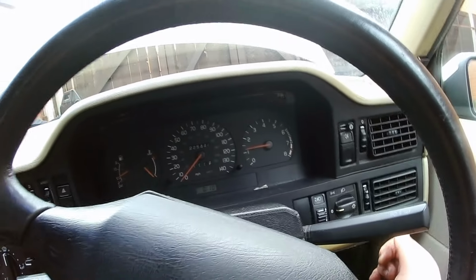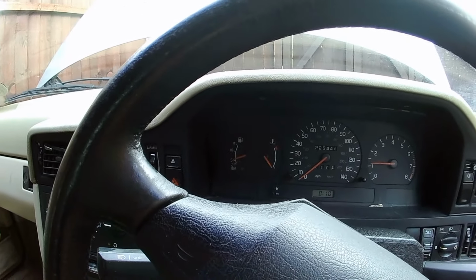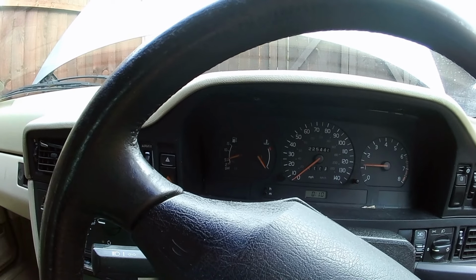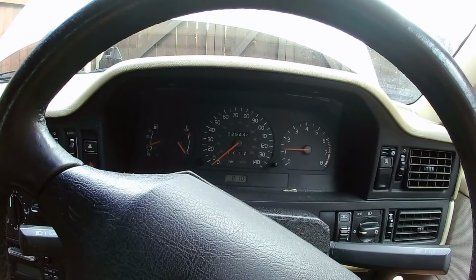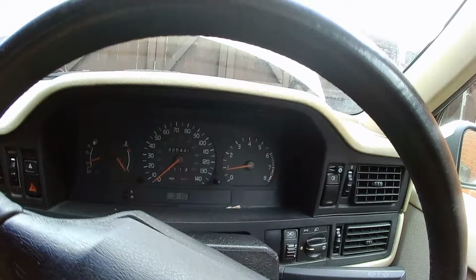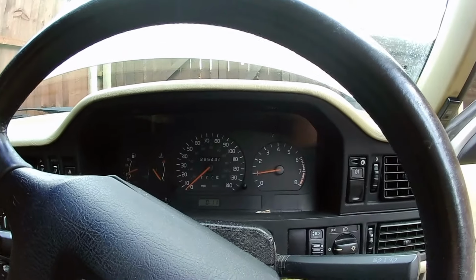Two months, that is. Two months of doing nothing. And that's 18 month old petrol in the tank. Just fires just like that. And there you are, perfect idling. Let's go and check the exhaust, make sure we've not got any smoke. A bit of water vapour, but that's pretty good actually for an old car with that kind of mileage and with two months of sitting.